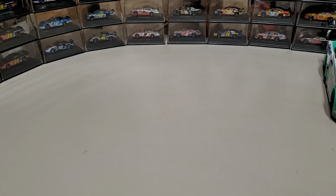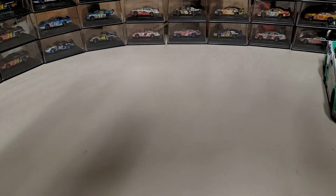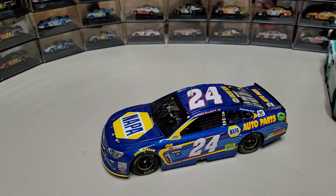So if you're doing any math so far, Chase Elliott has been a good investment, but that is all pre-championship. So I don't know what happens post-championship, if they make way too many or something. But because the sport has been growing from its kind of downward spiral, the more fans that come in, the better. So the next car on this list is the Dual Win Elite from 2017.